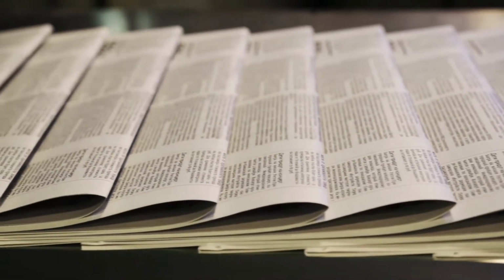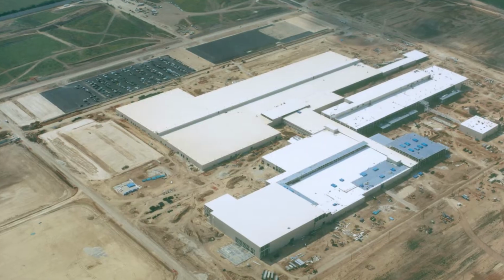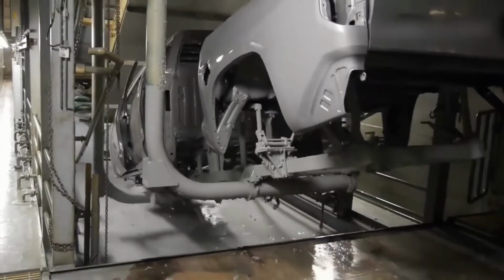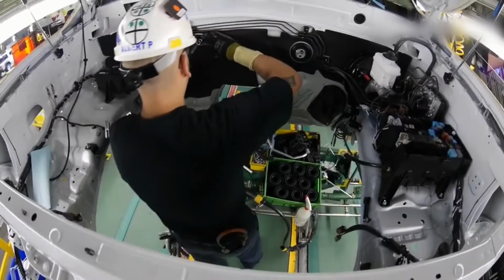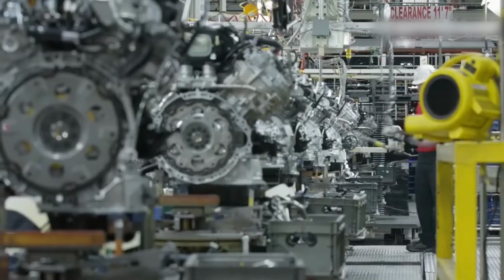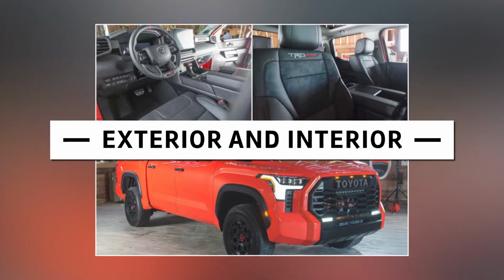According to a story in the San Antonio Express News, Toyota is dealing with a semiconductor chip shortage, but the company is attempting to keep the San Antonio facility operational so that the 2022 Tundra can be delivered on time. It is prioritizing this factory over other American semiconductor chip manufacturing facilities in terms of semiconductor chip allocation. In September 2021, the Japanese carmaker was forced to reduce global vehicle manufacturing by 40% as a result of a shortage of spare components.